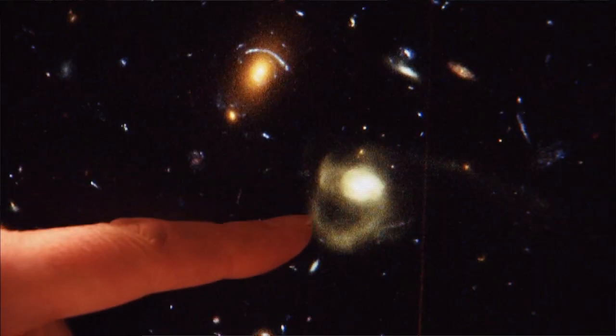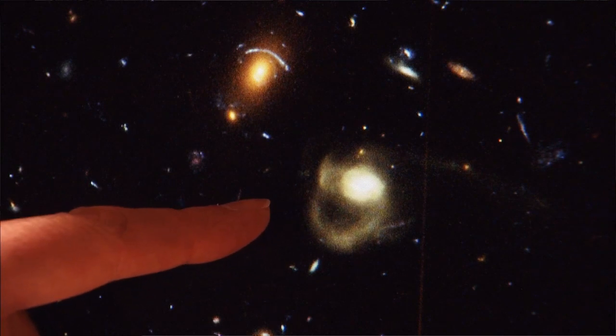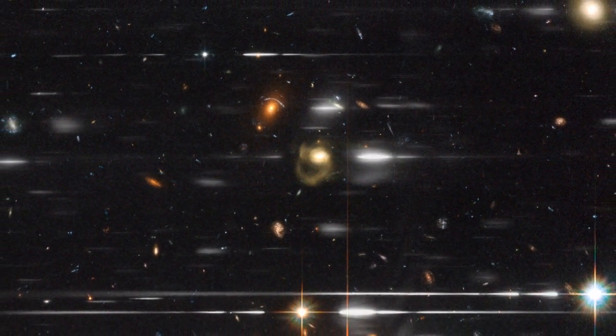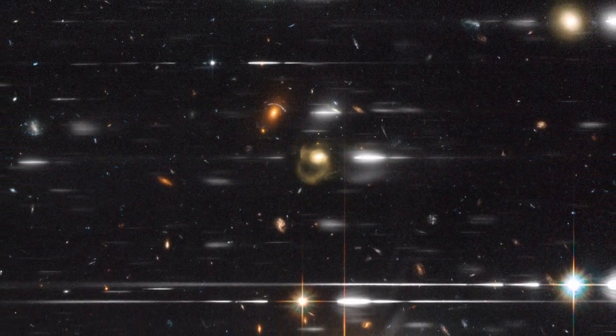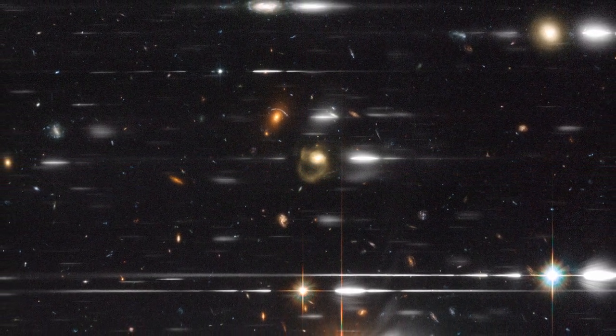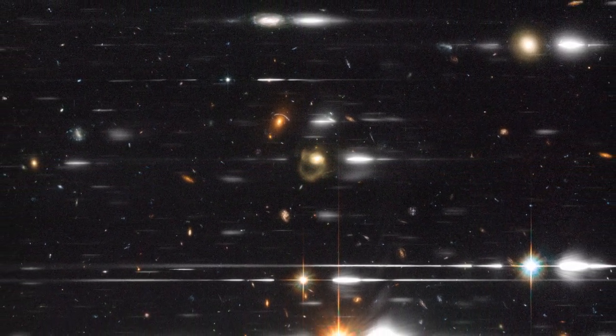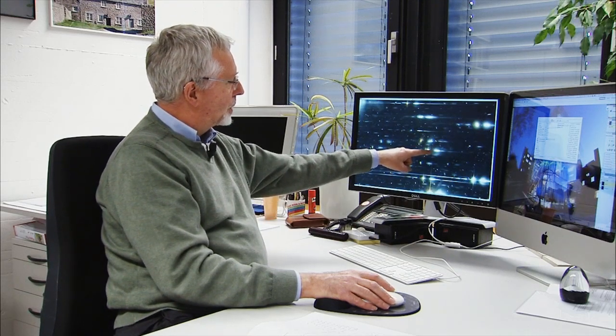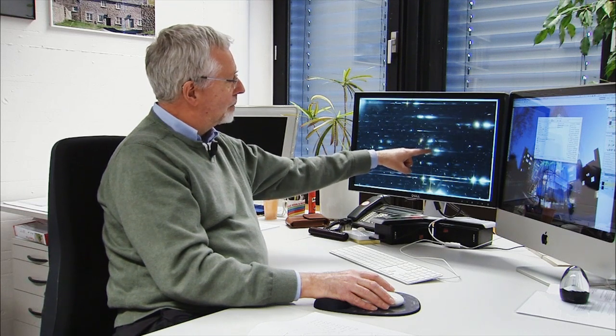So here we have a Hubble image, and it contains a range of objects of different brightnesses and ultimately different distances. But if we just focus on this galaxy in the center, we can see how we add the spectroscopic information. What we do is disperse the light of all those objects in the field into spectra, which you can see in white here. And so for this object, we see the spectrum spread out on one side, and from the distribution of light in that spectrum, we can learn a lot about this galaxy.